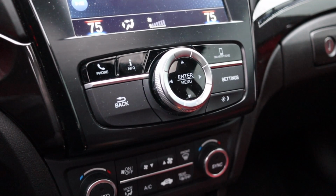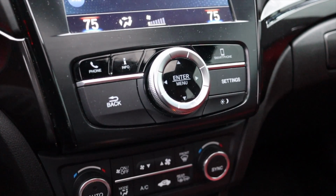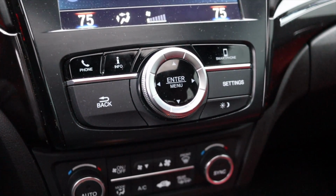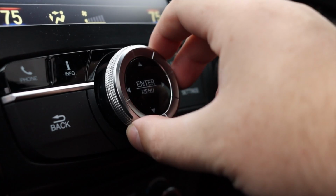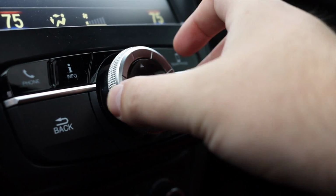Then I do have some buttons and selectors for those screens. I have phone, info, smartphone settings, brightness, back, and then I have this nice knob in the middle for selecting. I actually really like the tactile feedback of the knob. I think it works really well, and for it being what it is, I can't complain too much.